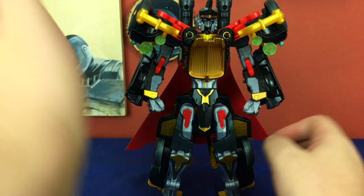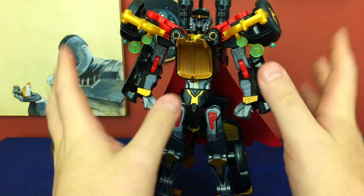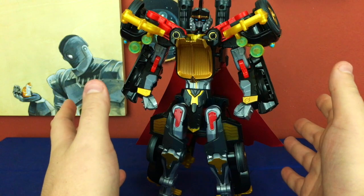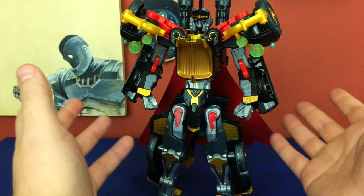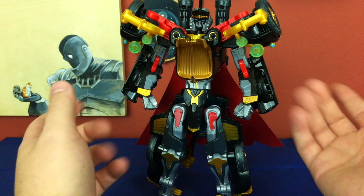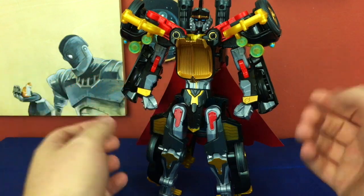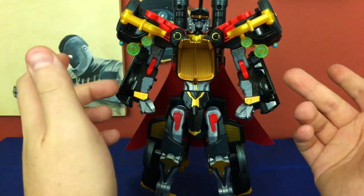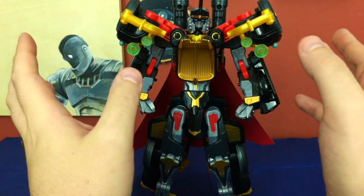Now, in terms of articulation, which I know I don't cover normally, but I feel like, in fairness, I did cover the articulation for Hello Carbot Skygunner, because it has incredibly good articulation for a Carbot, so I figure I'll do it for Classic as well, because his articulation is pretty darn decent. The only thing he's really missing is thigh and bicep swivels, but you can kind of work around that.